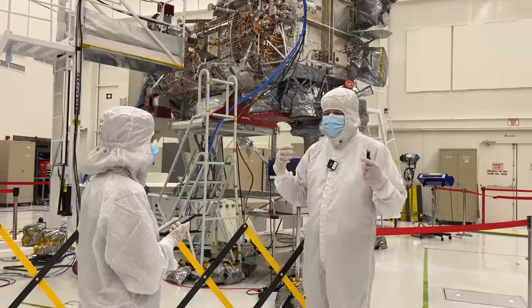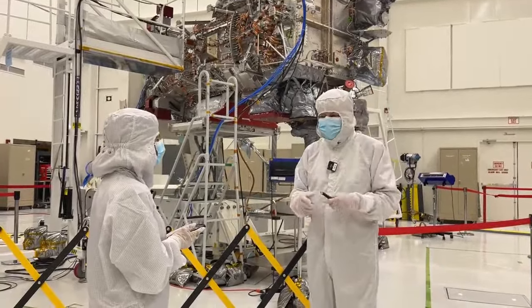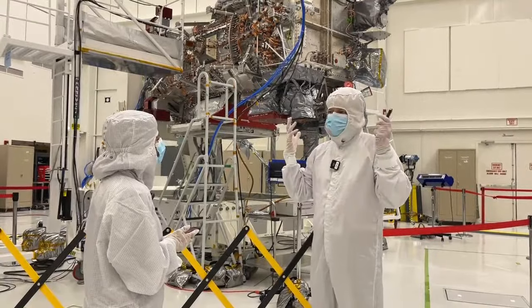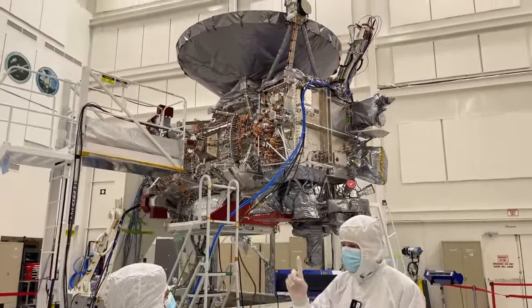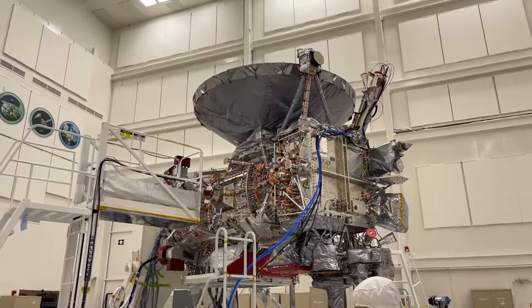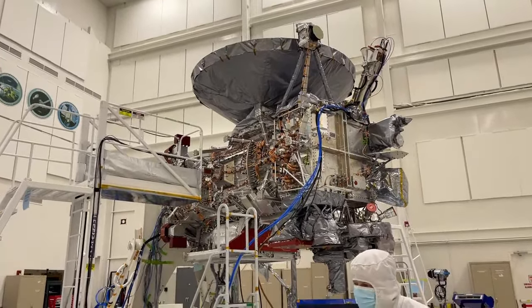So if you think about the roller coaster videos and fighter pilots, a few G's you really feel. 9 or 10 G's can make you go unconscious. This thing will see 9 or 10 G's in the thrust direction and a few G's in the sideways directions. And then there's the rocket noise, 140 decibels of rocket noise.